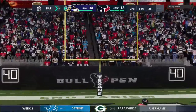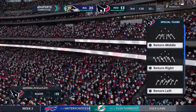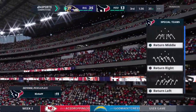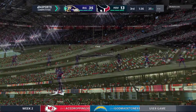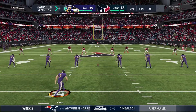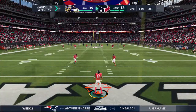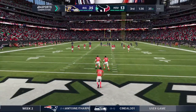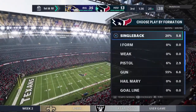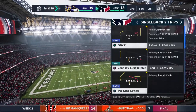And he's been a busy man, 5 for 5 now as he knocks another one through to extend the lead. Texans 13. Justin Tucker to kick off for Baltimore. Tucker now to kick it away following the touchdown. Fair catch made at the 25-yard line. The Texans take over 1st and 10 at their own 25-yard line.